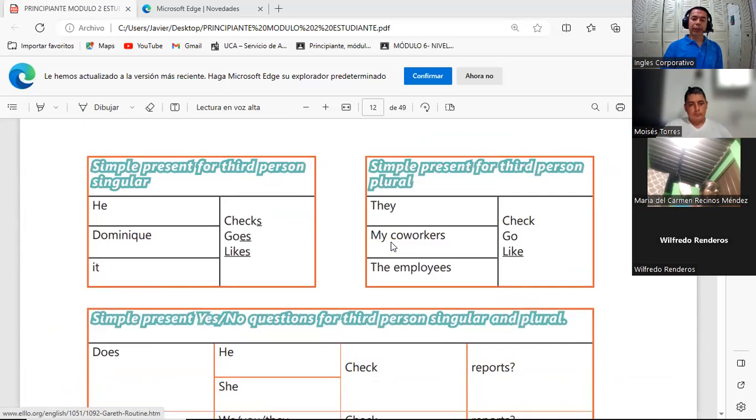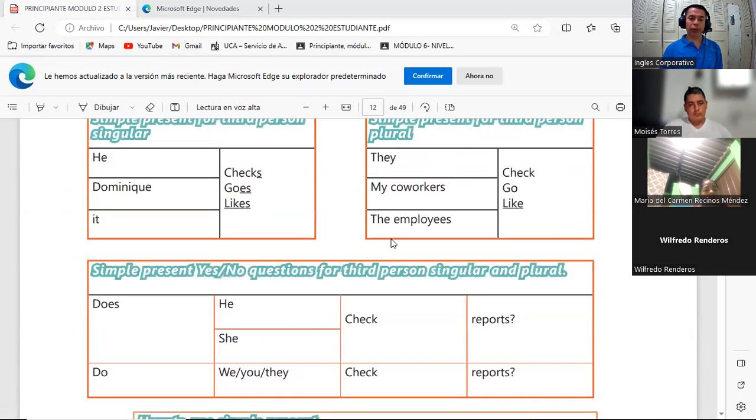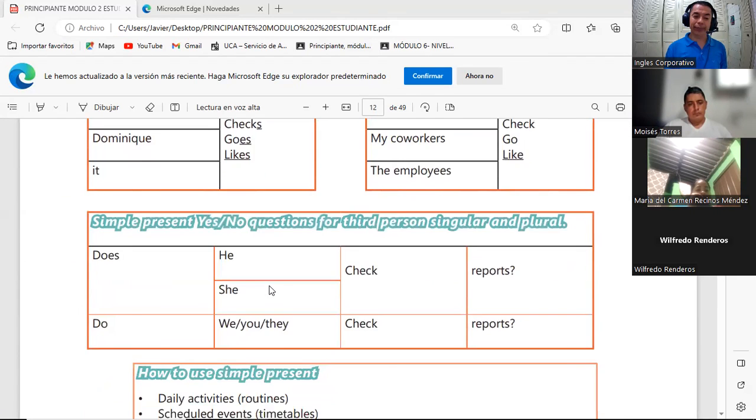Good. Now, please pay attention. This is on page number 12, right? We have simple present for third person singular. Look, he checks, Dominic goes, it likes, right? They check, my coworkers go, the employees like. Notice that every time in third person singular, we add an extra S to the verb, right?